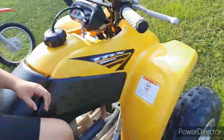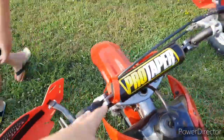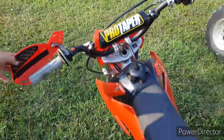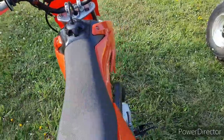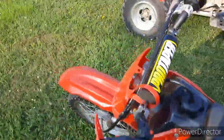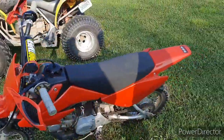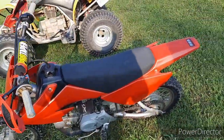So yeah, I'll show you guys my brother's dirt bike over here. If you guys haven't watched the video with my dirt bike, you probably don't know what this looks like then. This is a Honda CRF 70. It's really nice. Well, the plastic was already done when we bought it, and it was just a really nice bike.